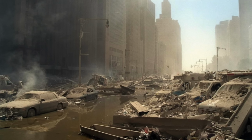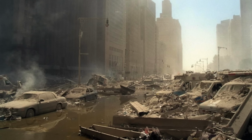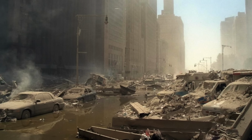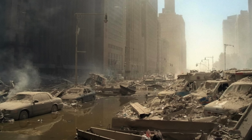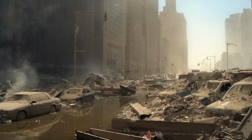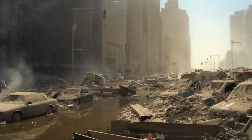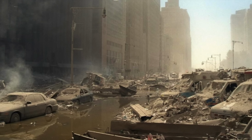Here's a unique shot of some flooding on the streets of the financial district with all of the rubble, a bunch of those cars with dust on them, a little bit away from where the Twin Towers fell, but you've got all that water spilled out. Really one of the only shots I've seen of flooding on September 11th.